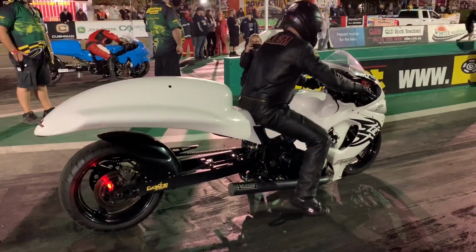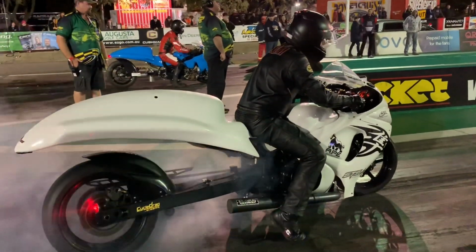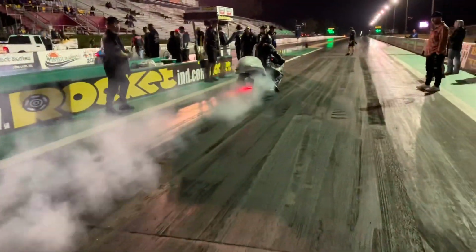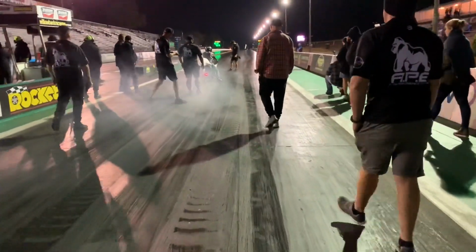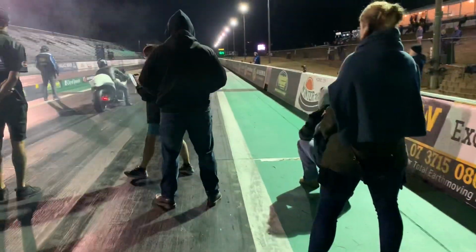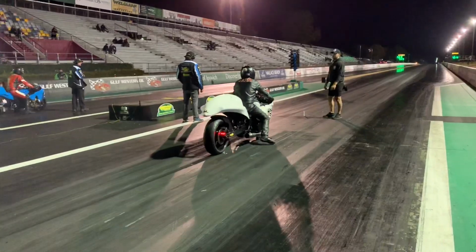Who you got? Side by side burnouts, and we are set to go. Like so many final rounds, look for this one to perhaps come down to a hole shot. Ellem's had stellar reaction times all weekend long, but so has his competitor, Craig Edwards.